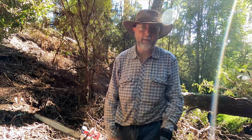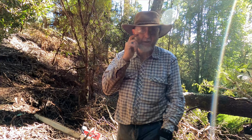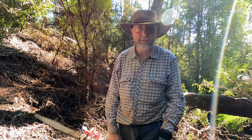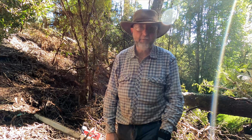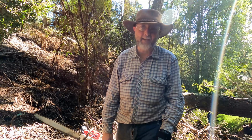I've managed to get that chain out, got it back on. That large chain, it's been up here for ages and I haven't used it, so it was a little bit rusty. It's very blunt. But I'll have to make the most of it. Now I'm going to start right at the thinnest end and work back. I don't want that getting jammed again.